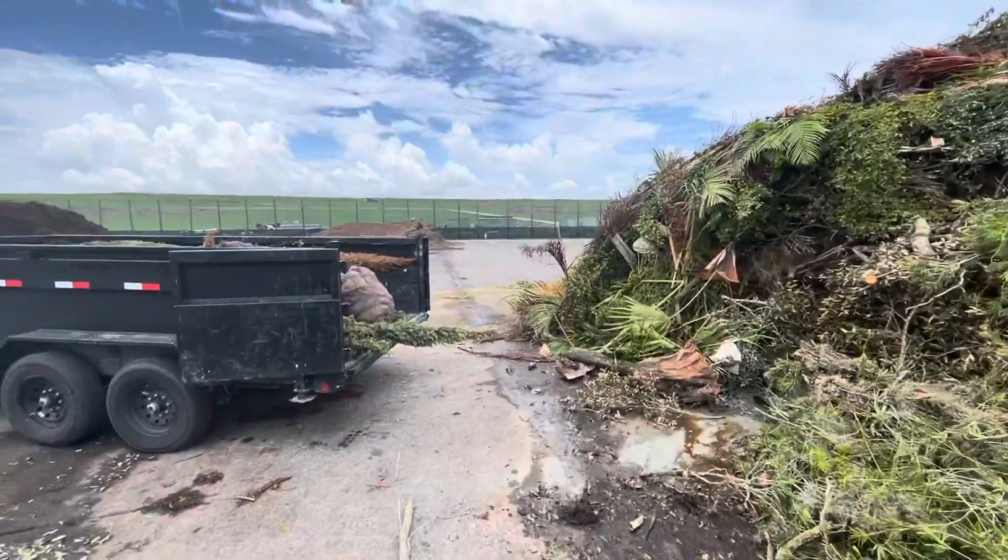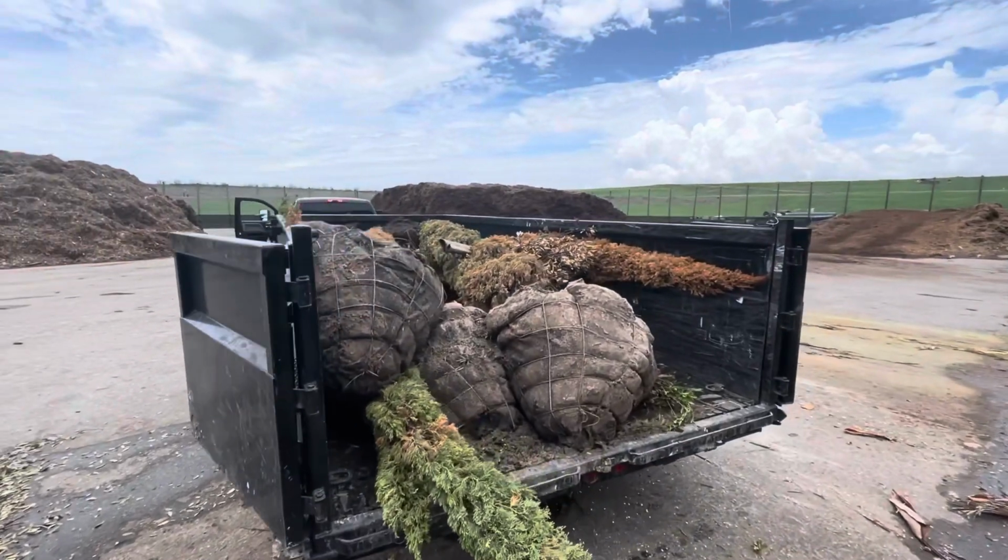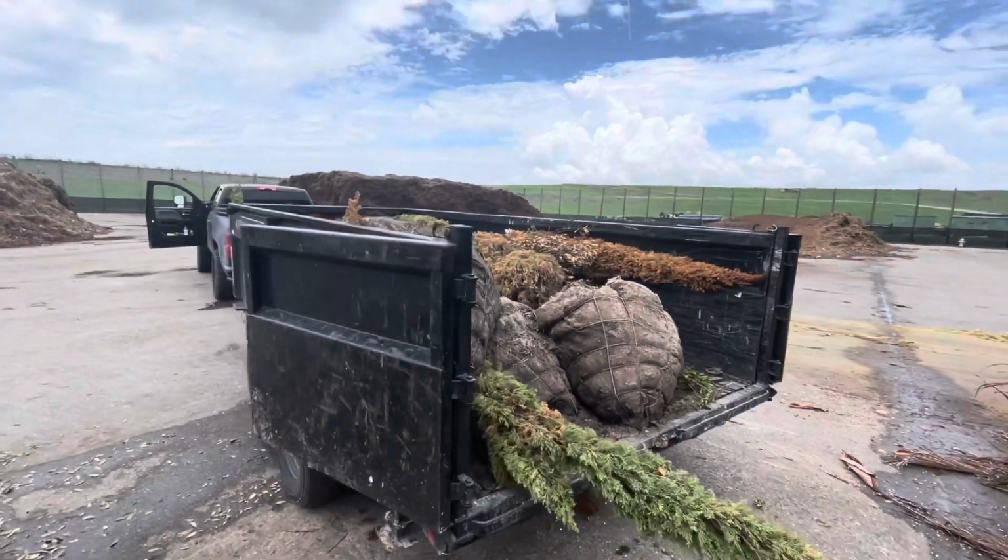Back at it at the dump. Had to grab this quick little load. Apparently all these trees died, so they had to get new ones.